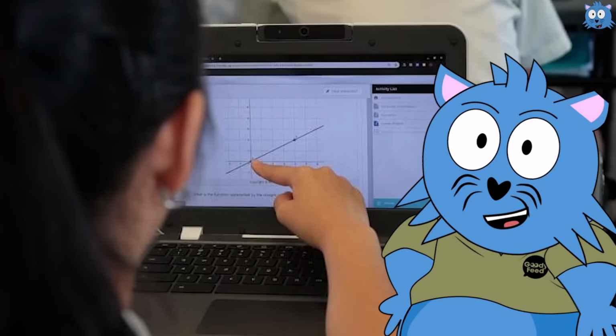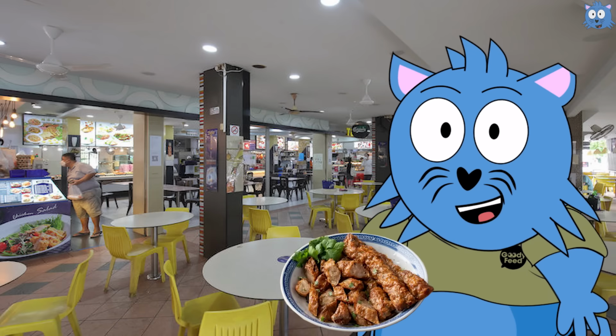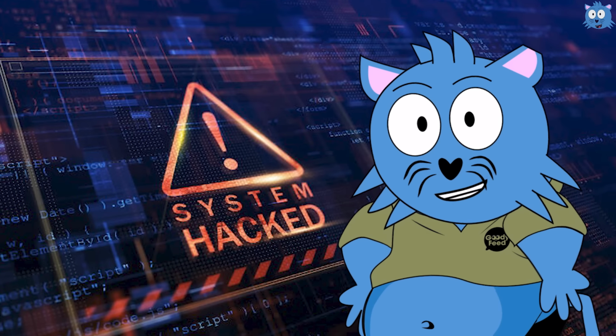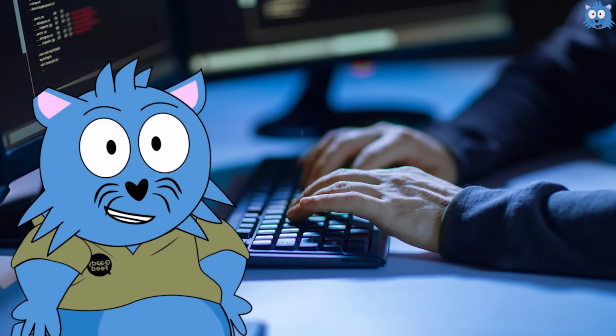You see, when students started to try using their PLDs on Sunday night, which is sad because on the Sunday night, I was eating gohyong, 真好吃, at the kopitiam, I think these students realized they couldn't access their apps and information. It turned out that Mobile Guardian's platform was hacked and it affected their customers globally, including those in Singapore. Hackers had reportedly accessed their platform and wiped out the data in the devices.